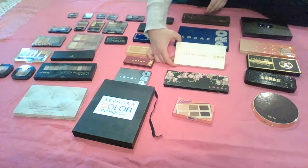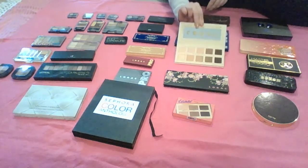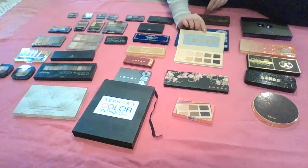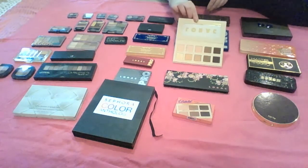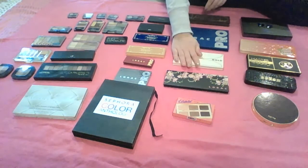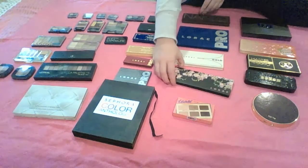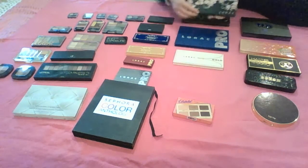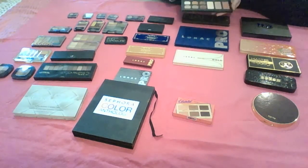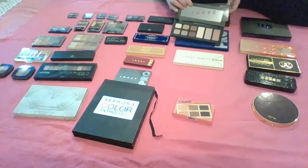So following along with that, I have the Lorac Gold. Boom. This is a new addition at Christmas time, and I haven't actually used it yet, but I've always kind of wanted those shades, so I'm looking forward to using that. This one, Nordstrom's was having their anniversary sale, and they were having this one for like $15. Because I love Lorac so much, I had to pick it up. I've only swatched them, I haven't actually used them.